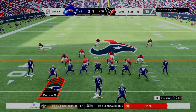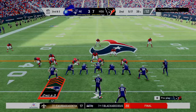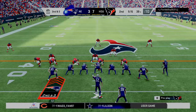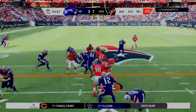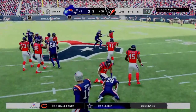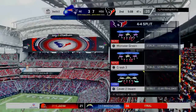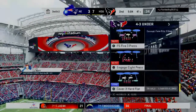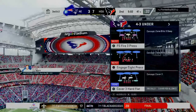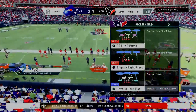2nd and 3. They'll run it here. This is James White. Give him a yard on the run there, and that's going to set up a 3rd down and 2. Well, we just saw a great example of what we talked about with his coach prior to the game. He's definitely one of the better linebackers at reading a play and flowing to make the stop before it turns into something big.